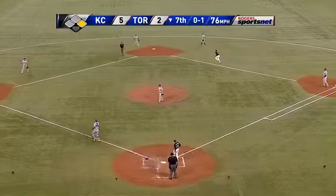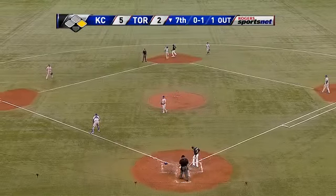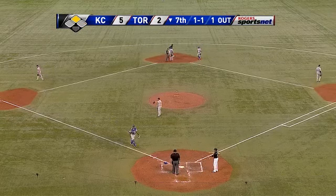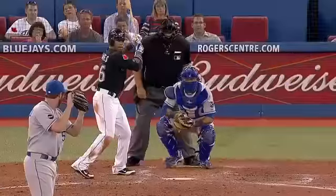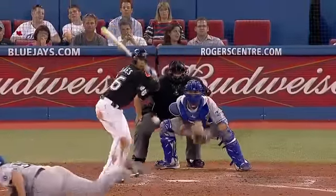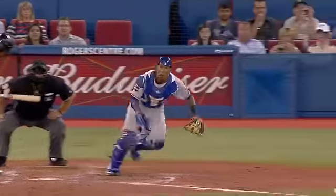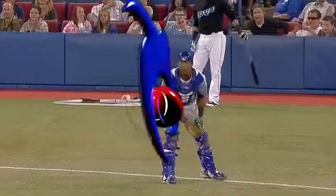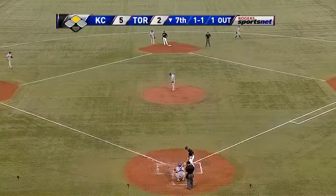Bounced in the dirt. Escobar will move up to that. Takes the Jays out of a double play situation. And it pretty much guarantees that Jose Bautista will hit this inning with a runner on. Breaking ball in the dirt. Perez cannot keep it in front of him. Rolls away a little bit too far, and Escobar moves up.